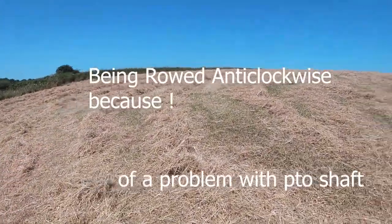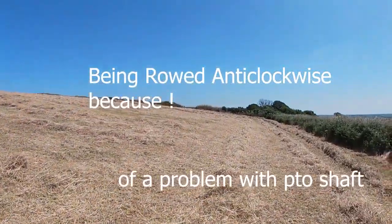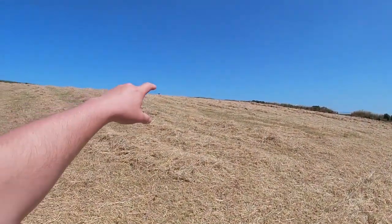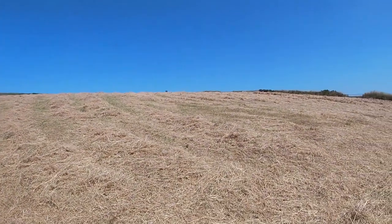You can see he's rowing up lines there. He's working his way round the field and down and back up. He's coming down somewhere over there in a minute. We should be able to see him in a second.